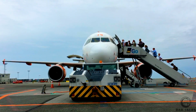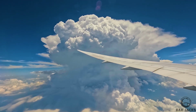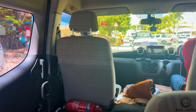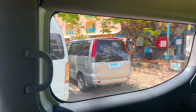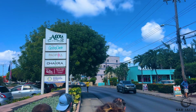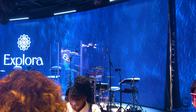So for this cruise, we had to take a flight from South Florida to Barbados to board this ship. Once we got to Barbados, we got on a taxi to take us from the airport down to the port where we would board this cruise. Before boarding the cruise, we had about an hour to spare, so we decided to walk around Barbados. Time flew by, and before we knew it, it was time to board.